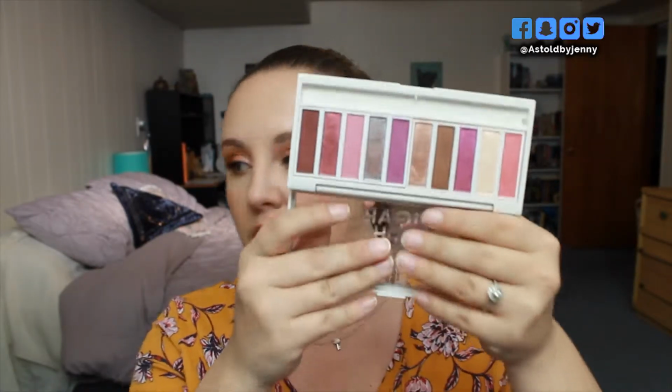These next two products are from Flower Beauty, and the first one is the Sugar Rush eyeshadow palette. I honestly have not played with this a whole lot. It is very bold, and it did come with a brush, just so you know. And I do think that the Flower Beauty brushes are really good quality. But anyway, I really, really like the color scheme in this palette. I think that it's really pretty.